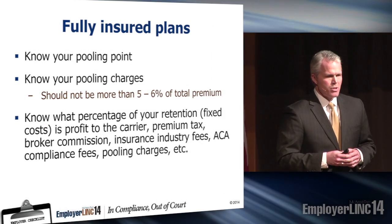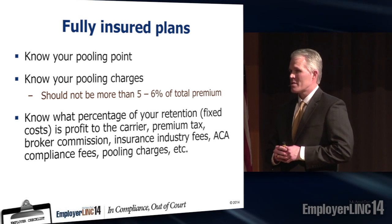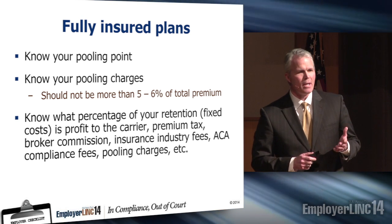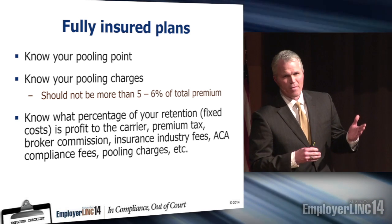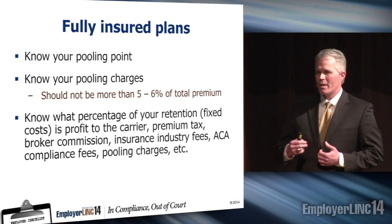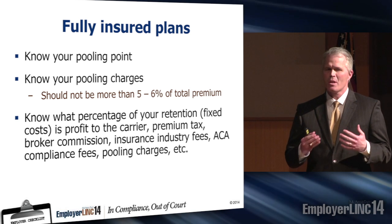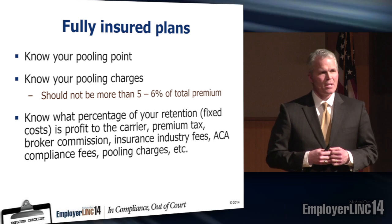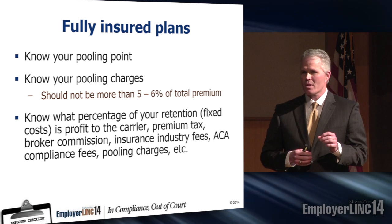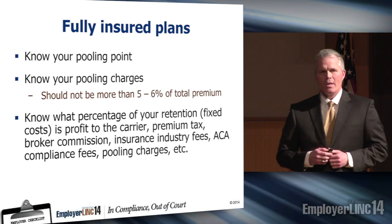So these are situations too when we look at fully insured plans and what the underwriting strategies might give us. Know your pooling point and what those pooling point charges should be. We see pooling point charges at 5 to 6% of the overall premium, but also go a little deeper, try to find out what is assigned to premium tax as far as your fixed costs are concerned. You'll see fixed costs in a variety of different terminologies listed in the underwriting worksheet. Retention fees, retention itself might be listed as where those fixed costs are. So getting that data, or at least understanding where it's coming from, will help you understand the process better.